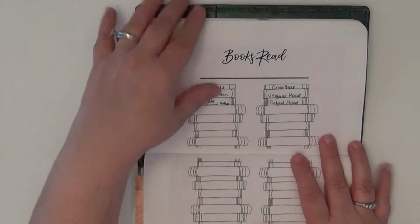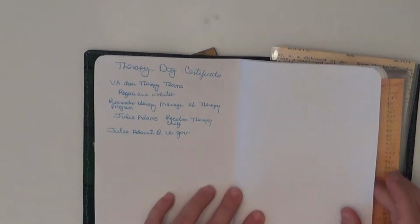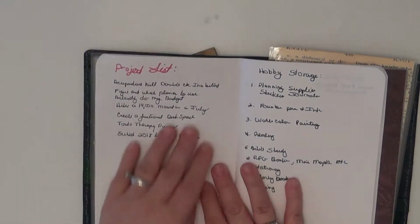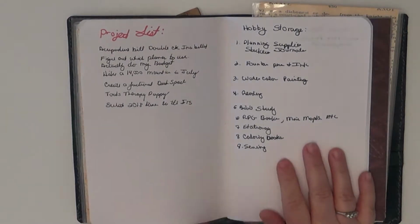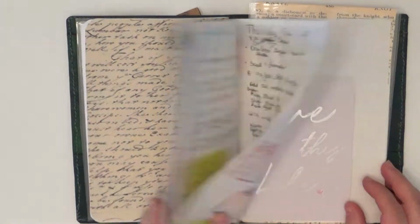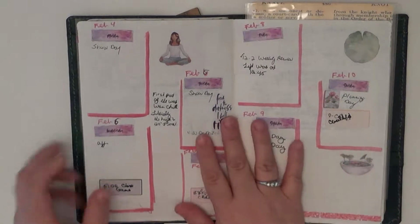So I've read 6 this year and done some research on some therapy dog certification, some stuff to buy, and project lists and some hobby storage ideas. Well, some hobby storage needs. Ideas, not so much. I tell my husband, it's like I'm trying to fit 20 pounds of potatoes in a 10-pound sack.